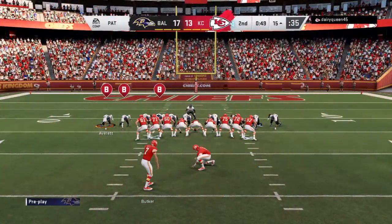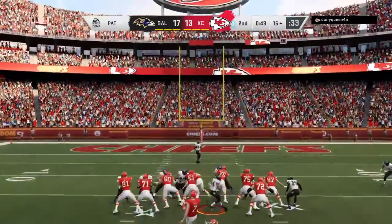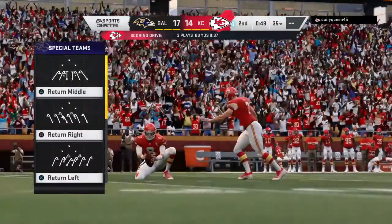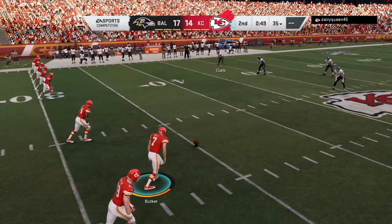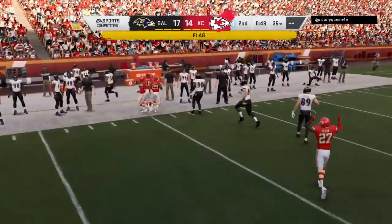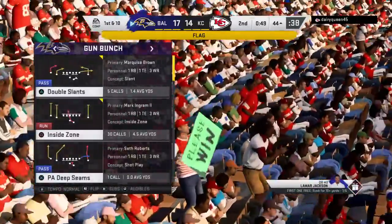Demarcus Robinson. 36 yards, as they are now just an extra point away from making this a 3-point game. Extra point splits the uprights, and the lead's down to a field goal at 17-14. And this one travels out of bounds, so unsuccessful there on the onside kick try.